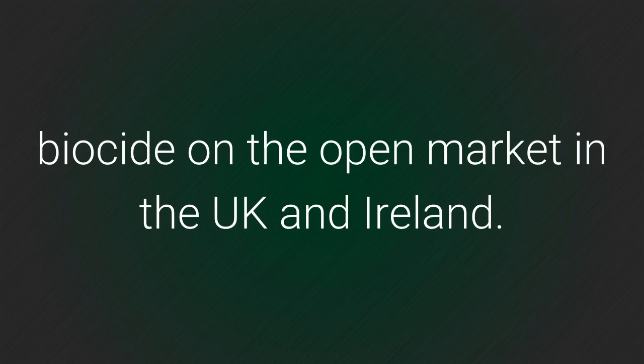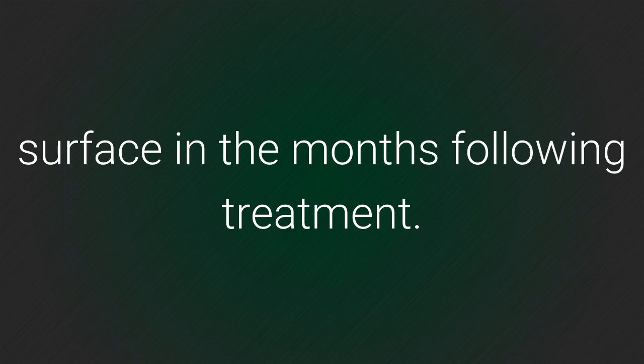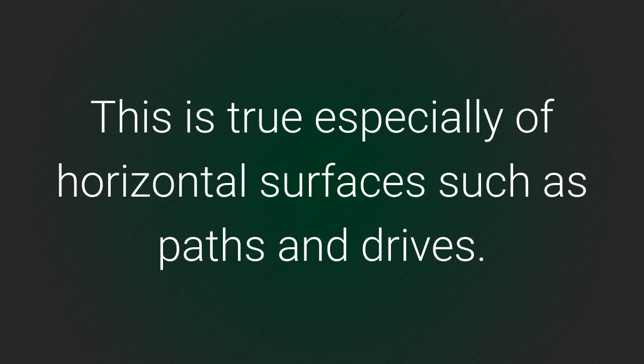BENZ Biocidal Wash is the strongest and most cost-effective quaternary ammonium biocide on the open market in the UK and Ireland. It has a residual biocidal effect because it requires contact with organic matter to break down. Therefore, some of the active ingredient is able to remain and kill spores that land on the surface in the months following treatment. We've noticed that the current combination of exceptionally warm weather and high rainfall is facilitating the rapid spread of algae. This is true especially on horizontal surfaces such as paths and drives.